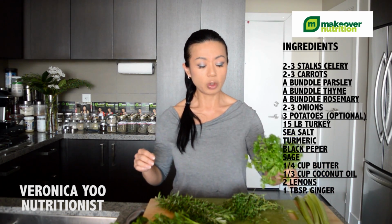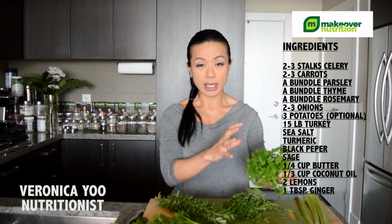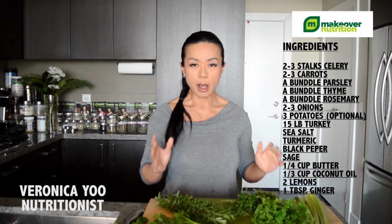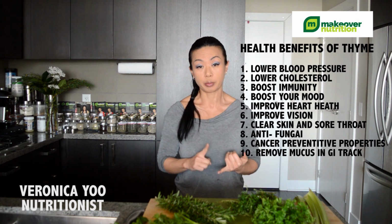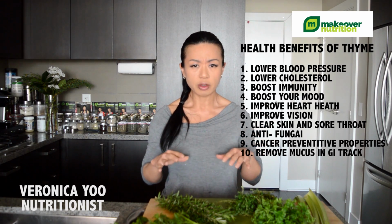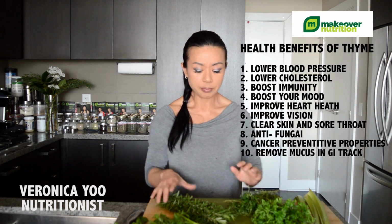And parsley. We know parsley is really healthy. It detoxes your body at the same time. It's high in vitamin A. So we want to use parsley and thyme. I suggest to all my clients to use thyme, because thyme is excellent for regulating your blood pressure and improving your heart health, and plus it also brings down your inflammation and of course boosts your immune function as well. So this is excellent.